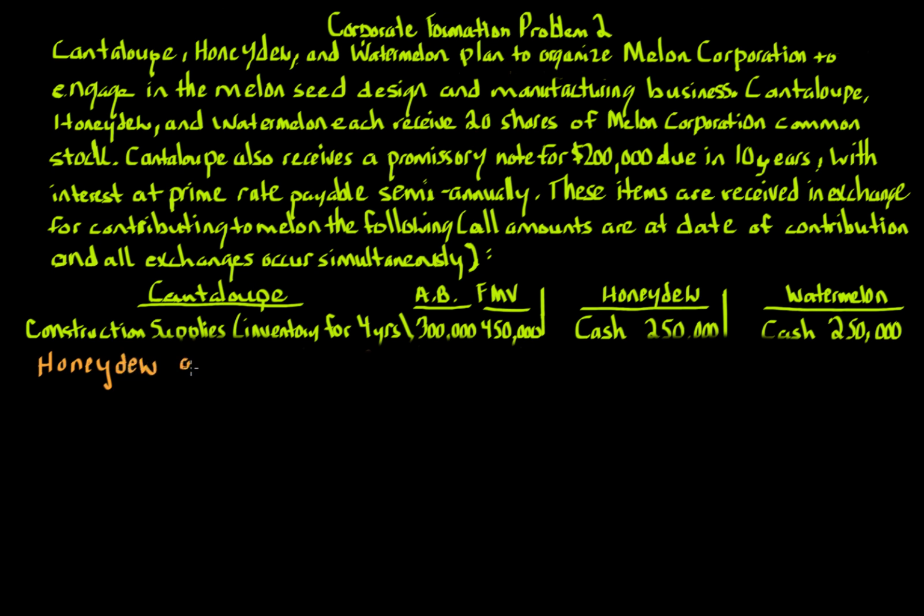And what you're going to notice is that whenever a taxpayer in a corporate formation or contribution just contributes cash in exchange for stock, it's like the easiest thing in tax. So we have Honeydew and Watermelon, and we're going to go through all 3 steps. Again, step 1 is to calculate the recognized gain or loss. Step 2 is to determine the adjusted basis of the stock received. And step 3 is simply to determine the holding period of the stock received.